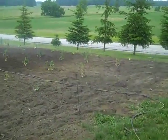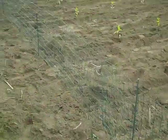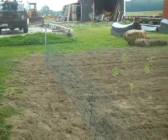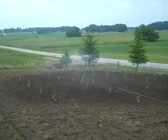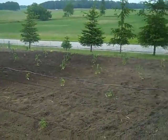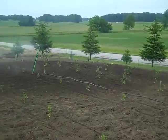We even stopped for a coffee break and a lunch break. We got the fence up. I don't know if you can see the fence. It is a garden fence, so it's very difficult to see probably on this video. But everything is done. Sprinklers rolling. This garden is probably about a 1/4 acre in size.